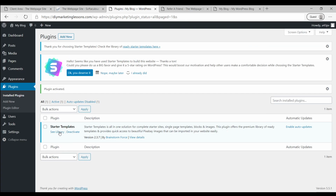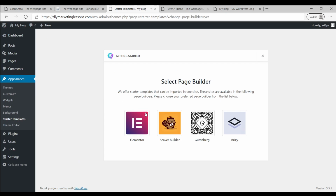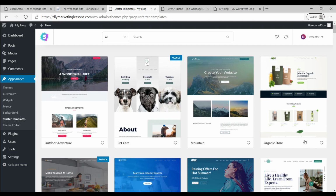and then I'm going to select the option. Once it brings me to this screen, it's going to give me an option to see library. I'm going to click on that, and I'm going to select the Elementor page builder. Very important, make sure you select Elementor. Now we are going to see a screen full of pre-made templates for websites.